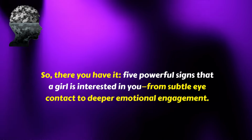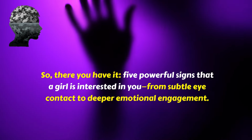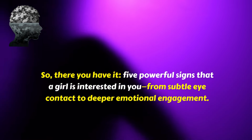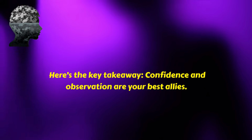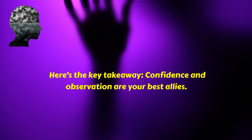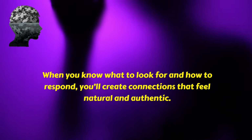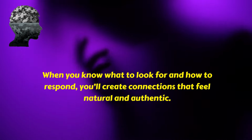So, there you have it. 5 powerful signs that a girl is interested in you, from subtle eye contact to deeper emotional engagement. Here's the key takeaway: confidence and observation are your best allies. When you know what to look for and how to respond, you'll create connections that feel natural and authentic.